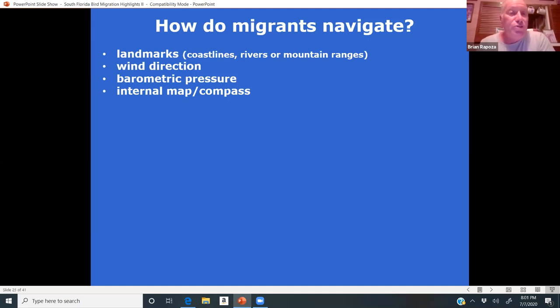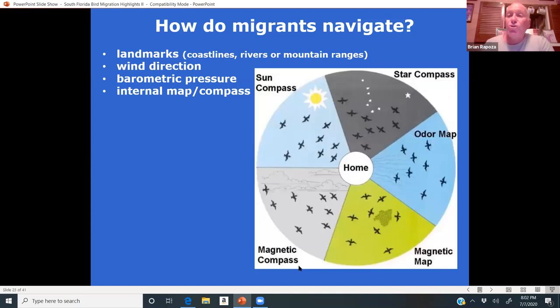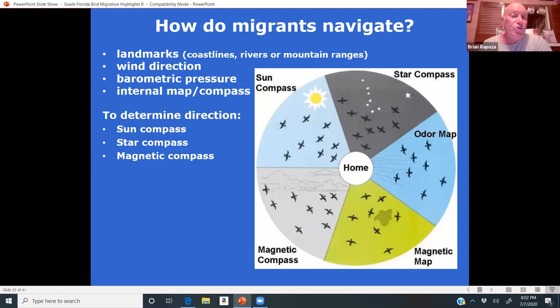A lot of migrant birds seem to have internal maps or compasses that seem to be photochemical in the way it works. Those chemicals occur in their eyes, and they're able to read things like magnetic fields. So there are several different kinds of maps and compasses, internal maps and compasses, that birds use.